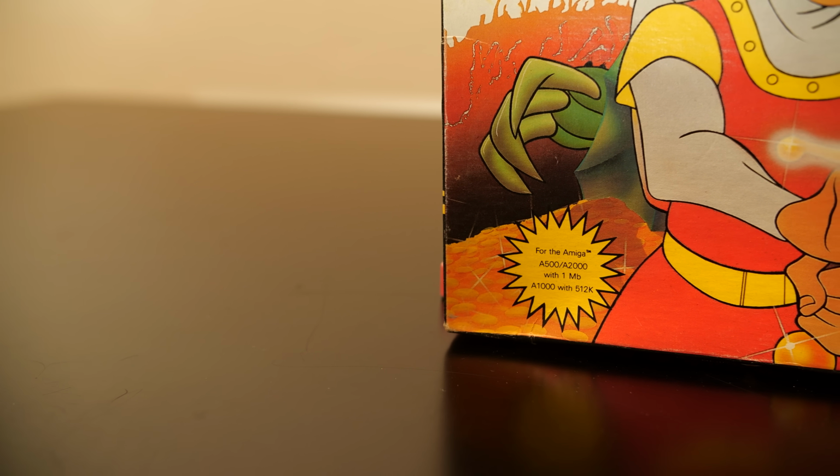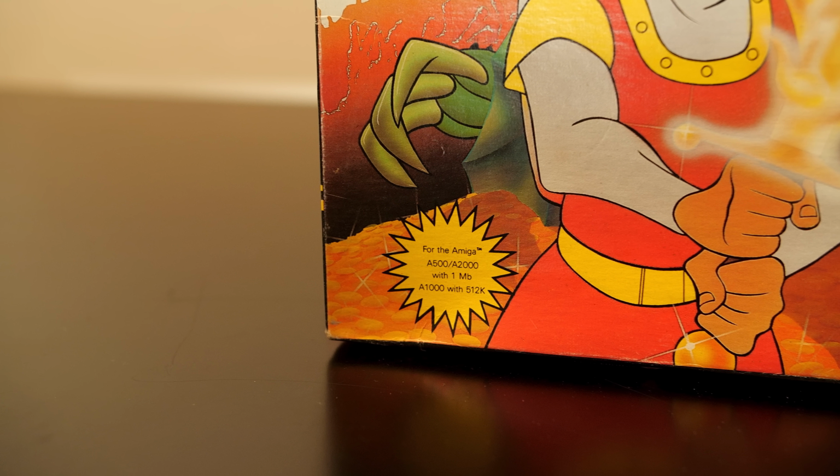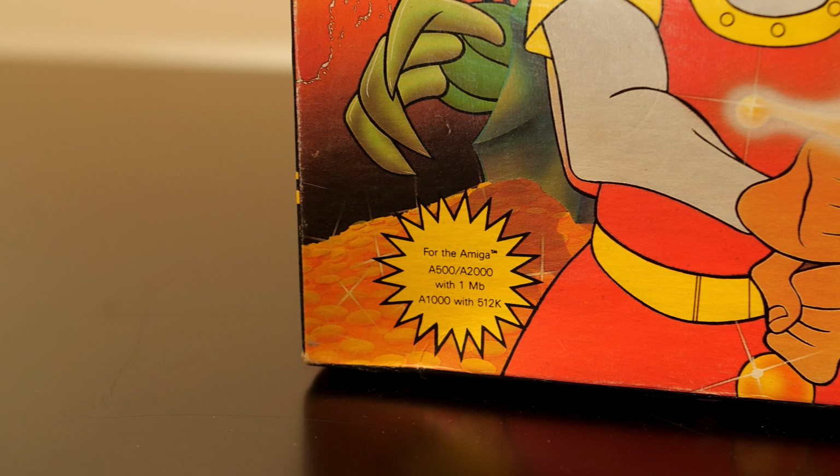There was one more trick up the sleeve of Dragon's Lair on the Amiga that we haven't talked about yet, and that has to do with memory. If we look at the box of the game, it says that it runs on the Amiga 500 or 2000 with 1 meg of RAM.